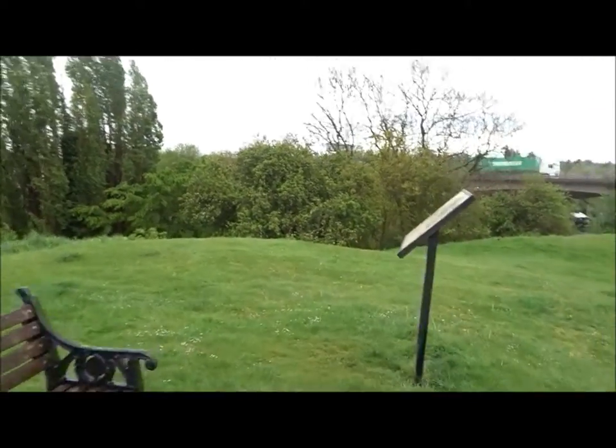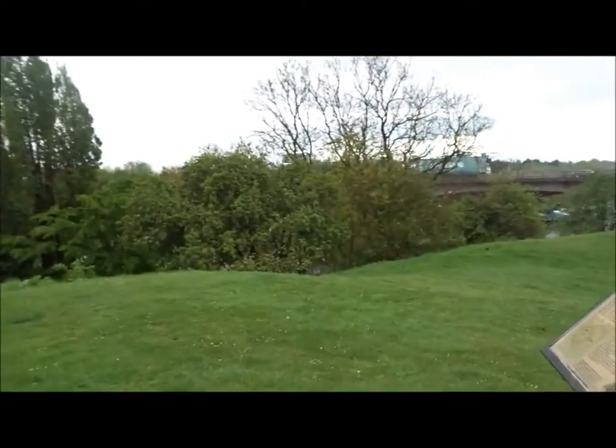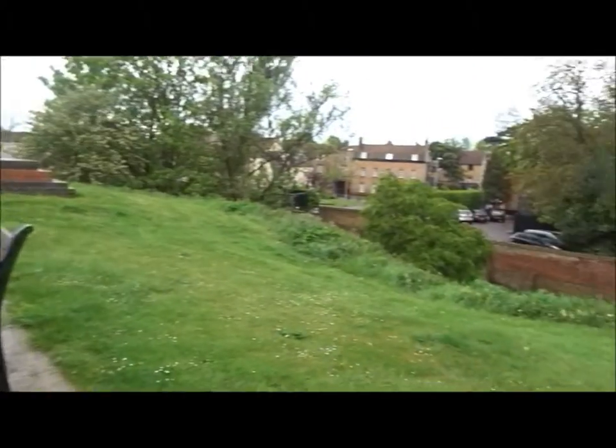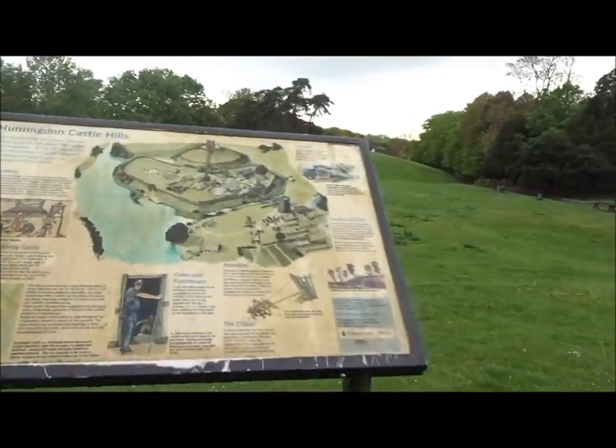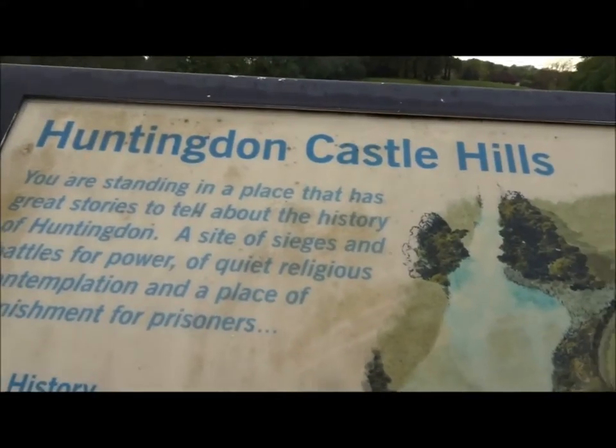This is so important to me. I feel quite emotional really, because I talk about Matilda of Huntingdon and all of them all the time. The Earls of Huntingdon. Oh, I'm so pleased. Huntingdon Castle Hills.